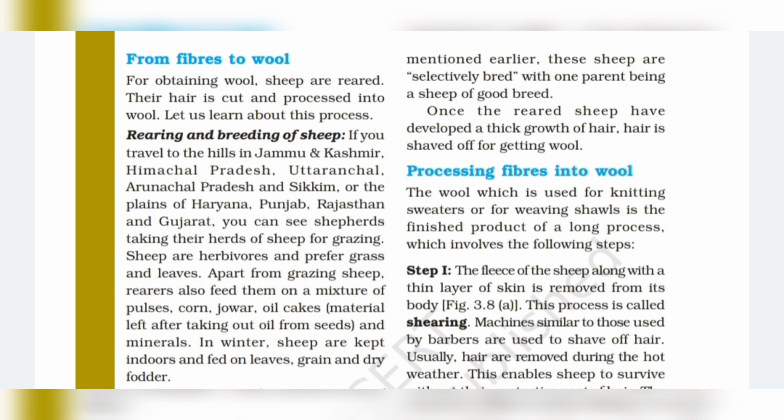If you travel to the hills in Jammu and Kashmir, Himachal Pradesh, Uttaranchal, Arunachal Pradesh and Sikkim, or the plains of Haryana, Punjab, Rajasthan, and Gujarat, you can see shepherds taking their herds of sheep for grazing. Sheep are herbivores and prefer grass and leaves. Apart from grazing sheep, rearers also feed them on a mixture of pulses, corn, jawar, oil cakes, that material left after taking out oil from seeds, and minerals. In winter, sheep are kept indoors and fed on leaves, grain, and dry fodder.